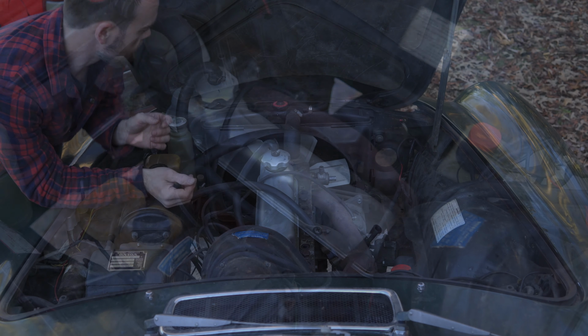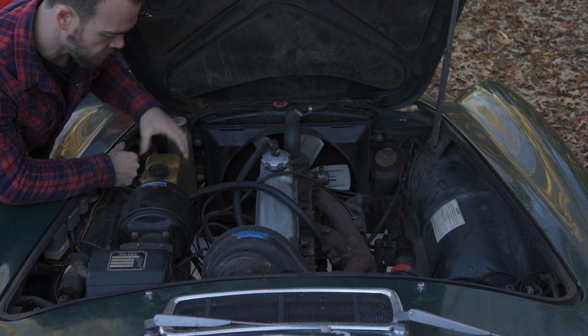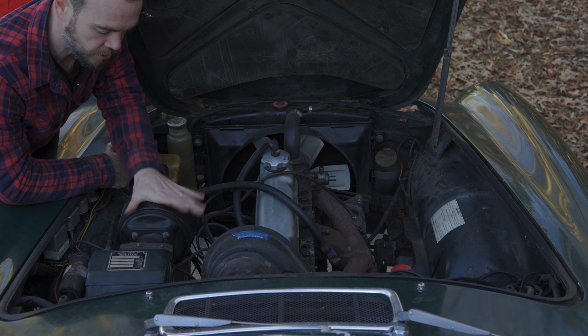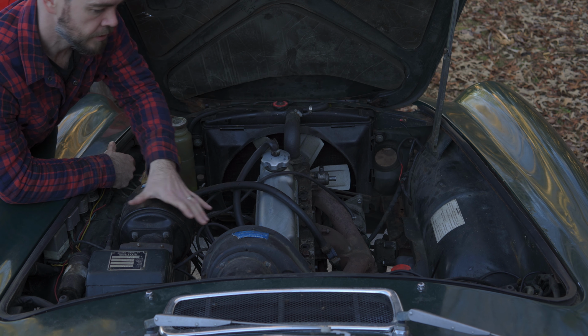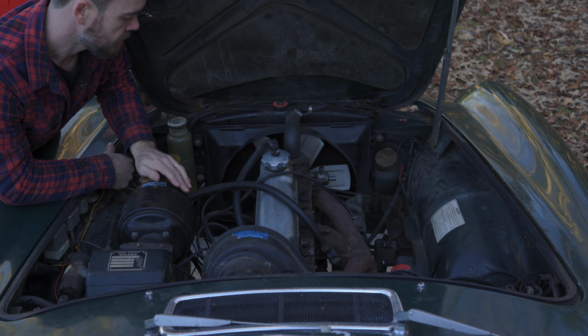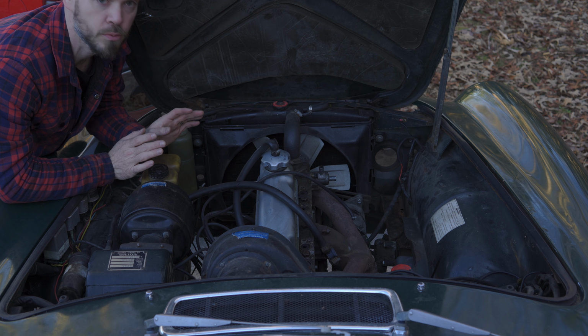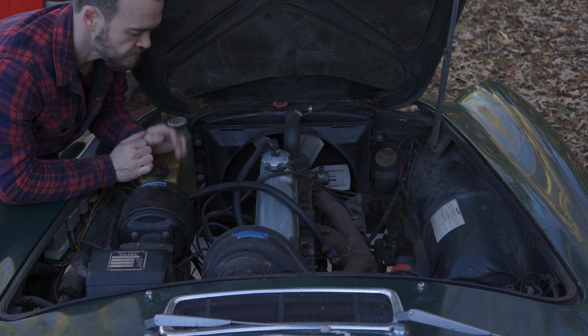I mean, we got the original radiator in it, all the bottles are correct. It's a boosted car, so it's got a booster in it. Heater box is in there complete, washer box is there complete. Everything you really need is there. So we're just gonna put carburetors on it and not worry about it.